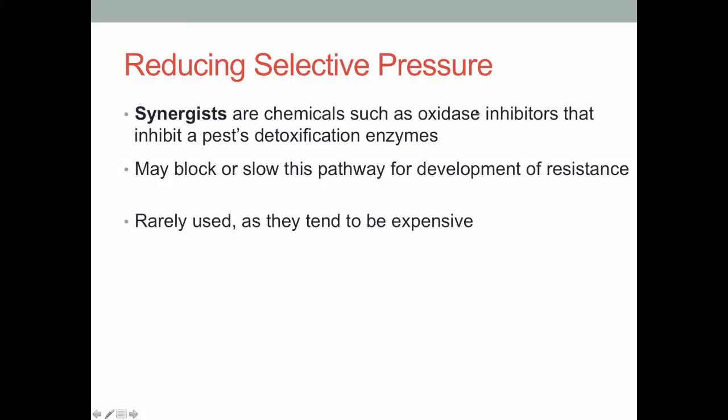And if we mix those inhibitors with our pesticide, we basically shut down the insect's detoxification pathway. And so an insect that is naturally resistant will be unable to resist the pesticide. And by doing this, we essentially can block or at least slow down the development of resistance, because those individuals that are resistant aren't going to be favored near as much as they would be otherwise.